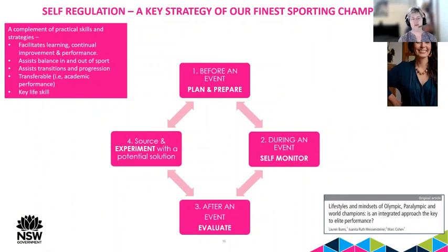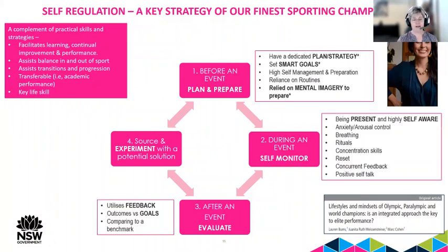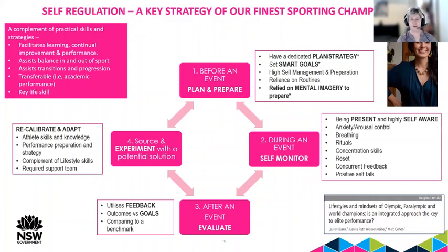But they'd worked out this routine that you can see here, this cycle of self-regulation that really honed their performance. So when I talk about self-regulation, it's a real complement of practical skills and strategies that facilitates learning and performance. The great thing about it from the research is that it does transfer into academic performance. So these are key skills for supporting academic prowess as well, and they're key life skills. So she found her athletes did this cyclical flow of self-regulation. Before an event, they were meticulous planners and prepared beautifully.